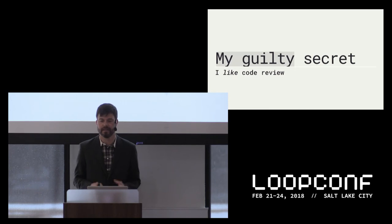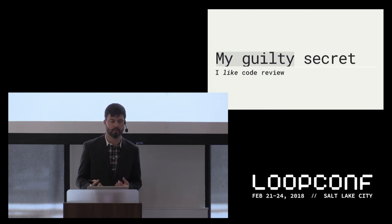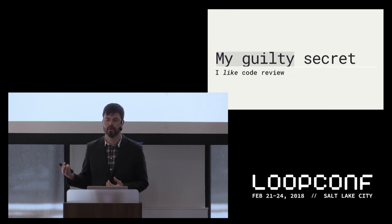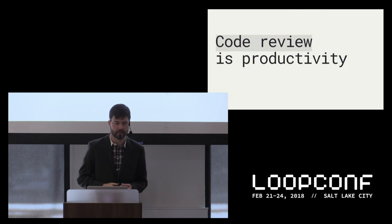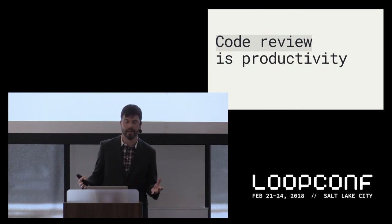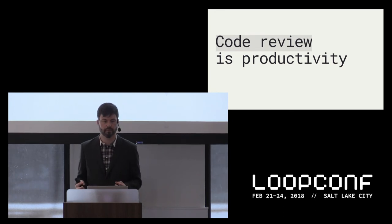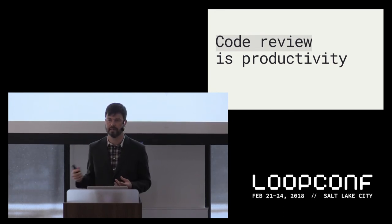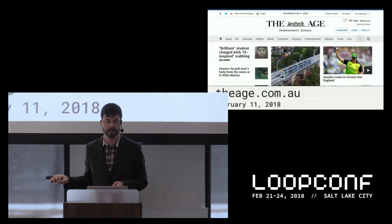It's very easy, though, to think of code review as unproductive time. The biggest lesson I learned working on this project was that code review is productivity. And that's my guilty secret. I enjoy code review. But I also think code review is a good part of what makes a project enterprise-grade. Well, perhaps to put it a little better, as the time and the team size grow, spending extra time on code review is an affordance that's no longer considered a luxury, but becomes part of the process to build a stable product.